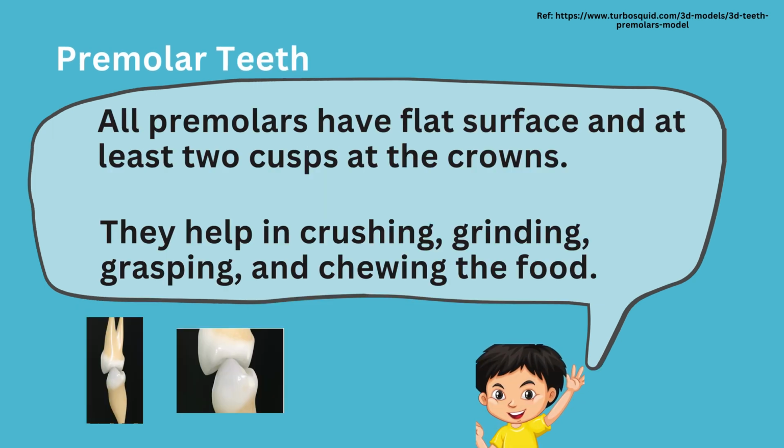All premolars have flat surface and at least 2 cusps at the crowns. They help in crushing, grinding, grasping and chewing the food.